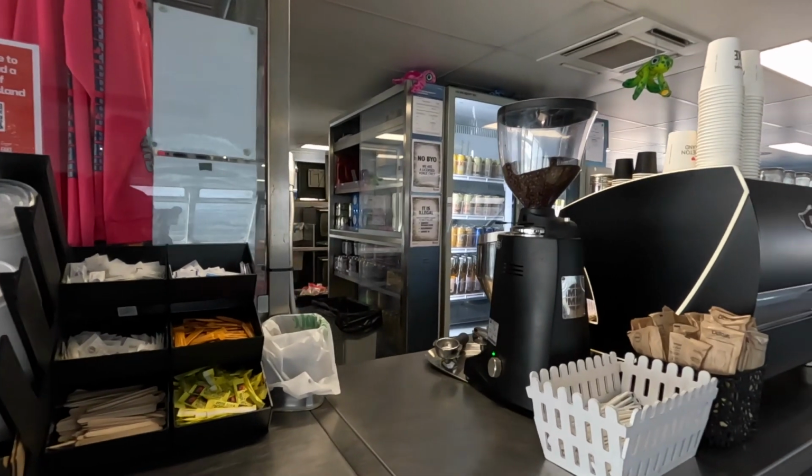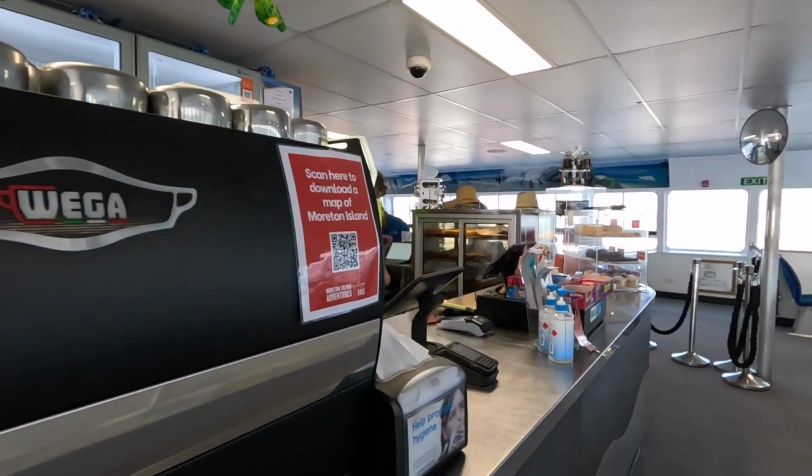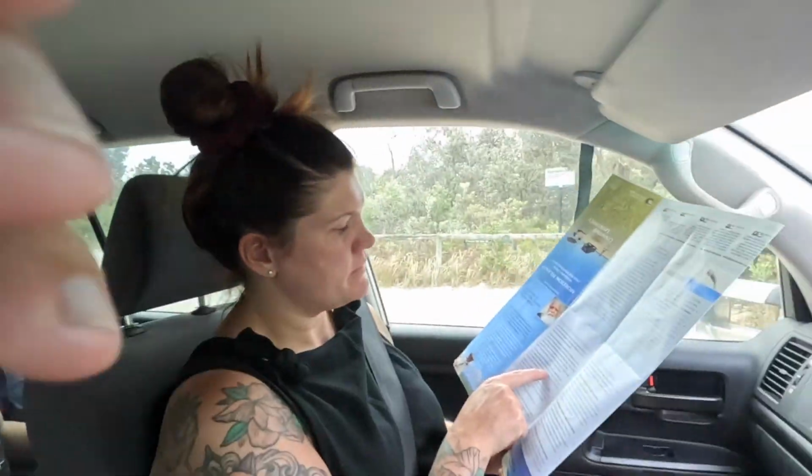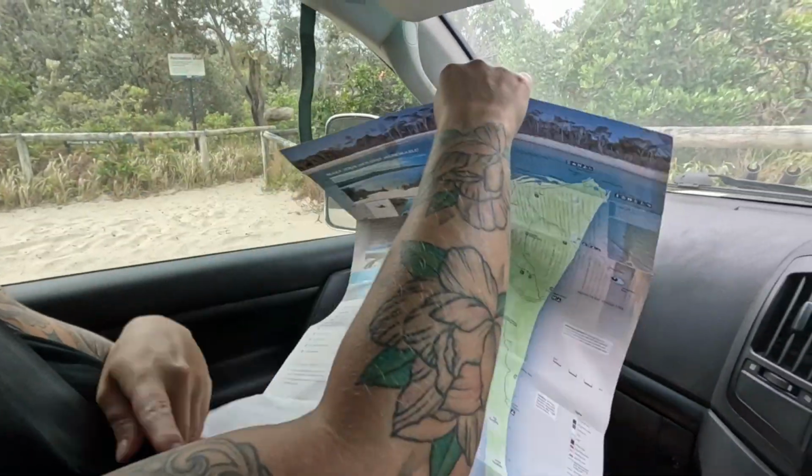So just before I do go on, on the barge on the way over here, at the cafe, they had a little stand with all these brochures and things. You could buy stickers and what have you, but they had this free. Can we have a look, darling, at the map? Can you show us the map real quick? This free map, look at this.